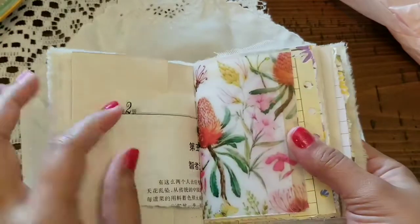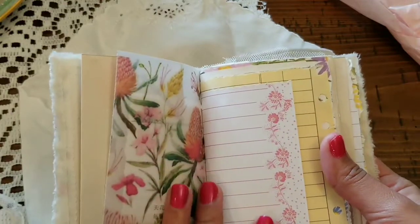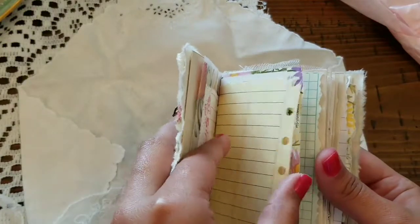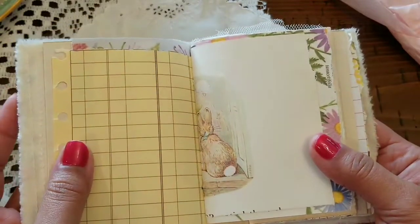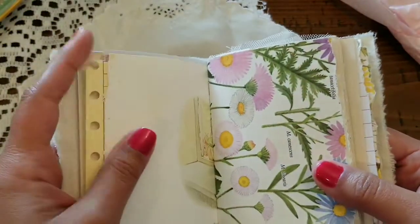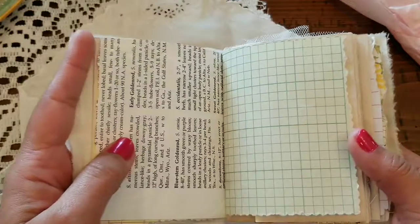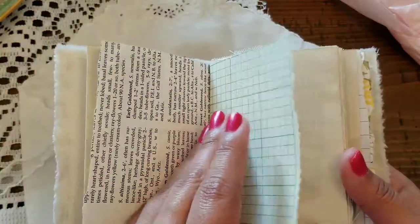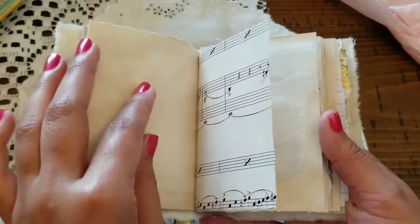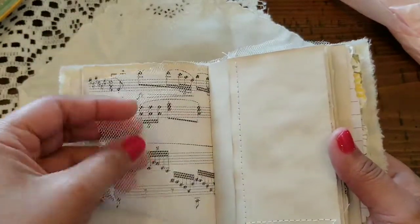And oh, look at this beautiful vellum paper. I will treasure this forever, Dolly. Oh my goodness. Oh, why'd you do this? Oh, you didn't have to. Look at that bunny. That's so pretty. Look at this book page. Isn't that gorgeous? I've received 2 junk journals in the month of April. Oh my gosh. I feel so blessed.